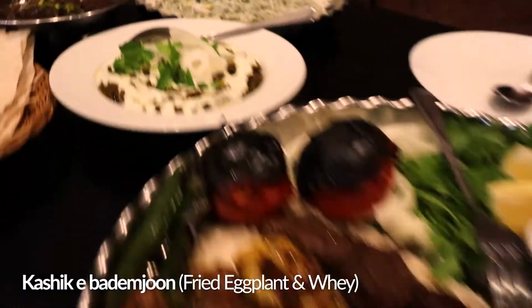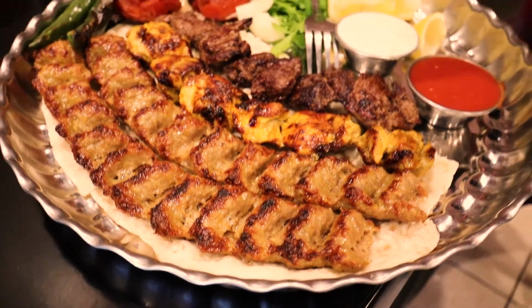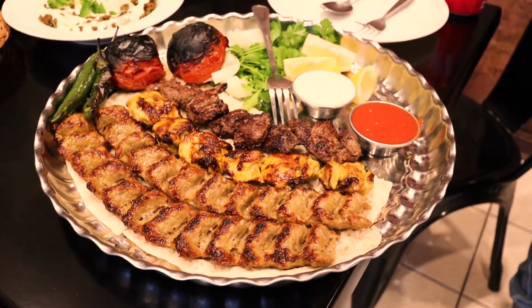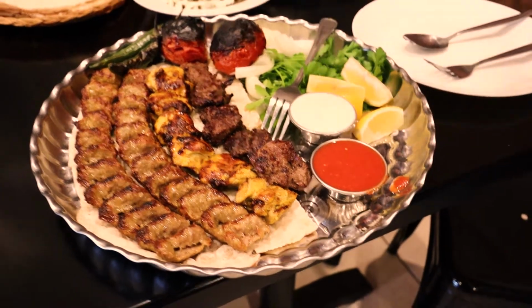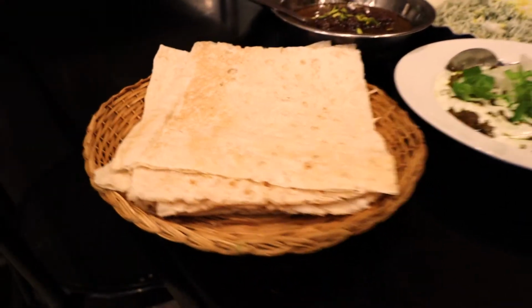And the mixed kebab: the lamb mince kebab, the chicken kebab and the beef kebab, with the barbecue chilies and the tomato and the yogurt and the chili paste and the fresh herbs and onion. And that's the traditional bread, called Lavash Bread. Yeah, they bake it in the oven.